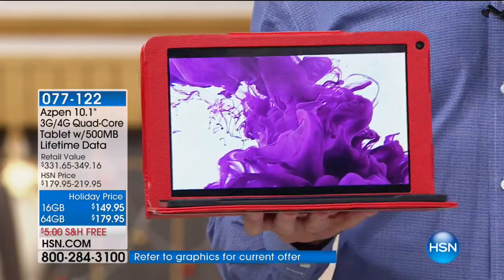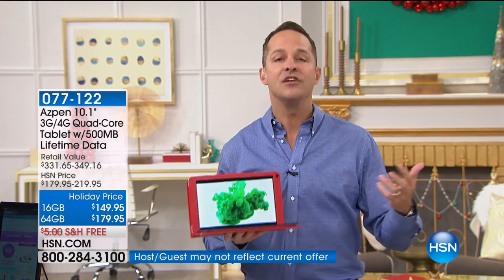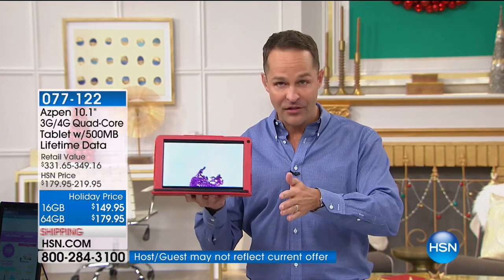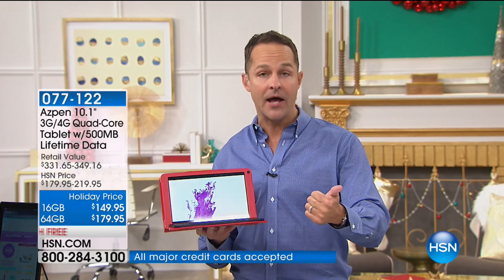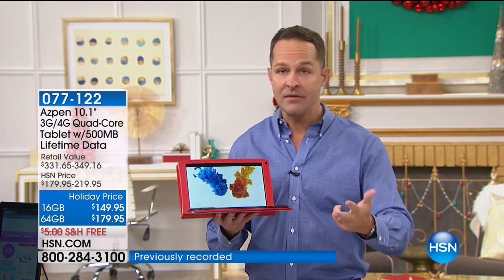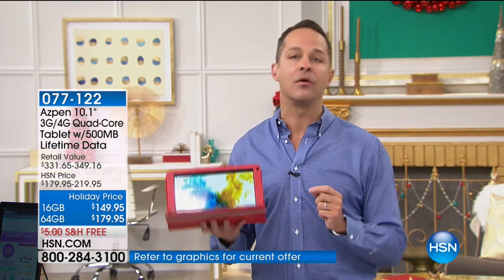Now, this uses cellular technology to send and receive data, and you don't have to pay for it under 500 megabytes every single month. For the life of your tablet, you get included 500 megabytes of data. So that means you can be surfing the web. That means you can be sending email. That means you could be streaming music. That means you could be doing anything that you do on your tablet or on your computer, you can do even when you don't have a Wi-Fi connection.